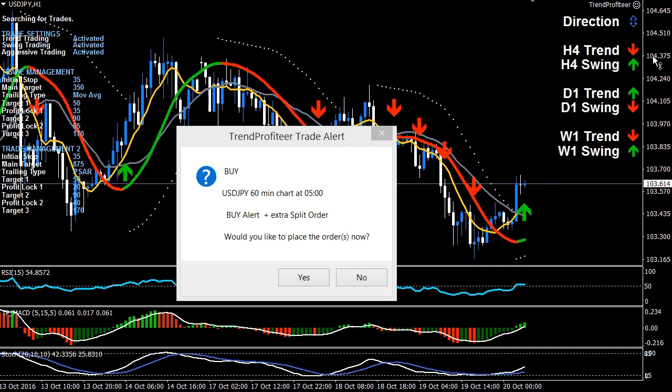3 of the higher time frames are pointing up. 3 of the higher time frames are pointing down. But it's looking good overall. It's at a good position of where I'd like to get into the trade.